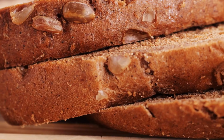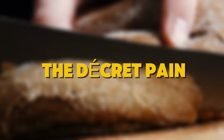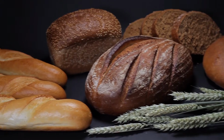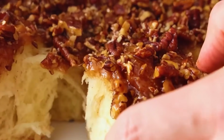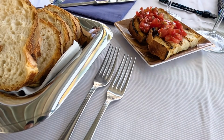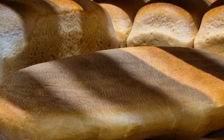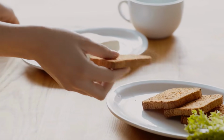And here's a useful international comparison. France has had a law since 1993, the Décret Pain, that defines what can legally be called pain maison, or homemade bread. It must be kneaded, shaped, and baked on the same premises. Germany's bread culture is similarly regulated, with over 3,200 officially registered bread varieties recognized by the German Institute for Bread. Both countries have legal frameworks that separate real bread from bread-adjacent products in ways the U.S. simply doesn't.